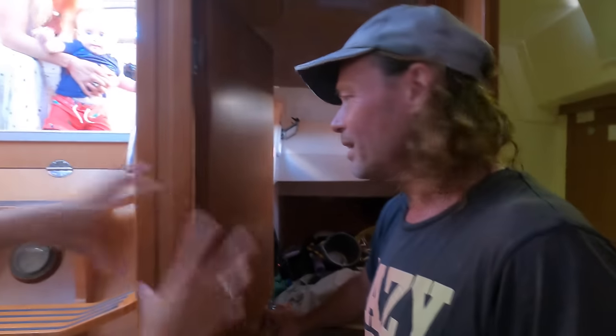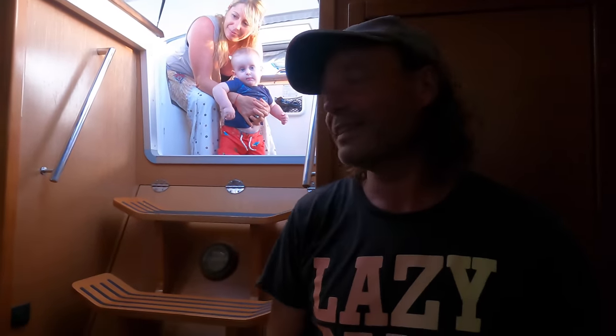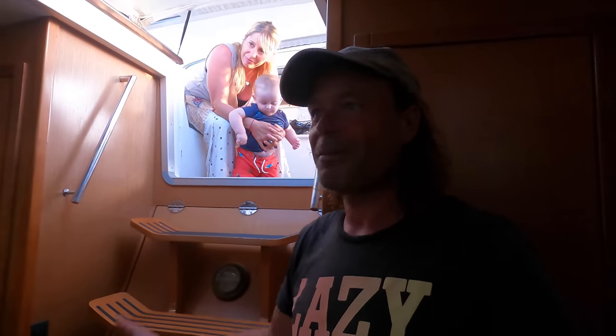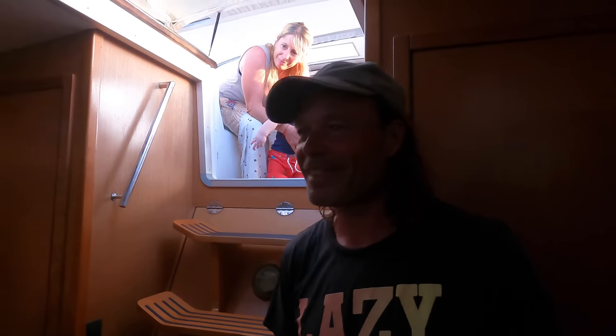I think every boat has a cabin like this. Yeah, I use that as a garage at the moment. It's possible to have both the cabins clean and nice, but at the moment, not possible.